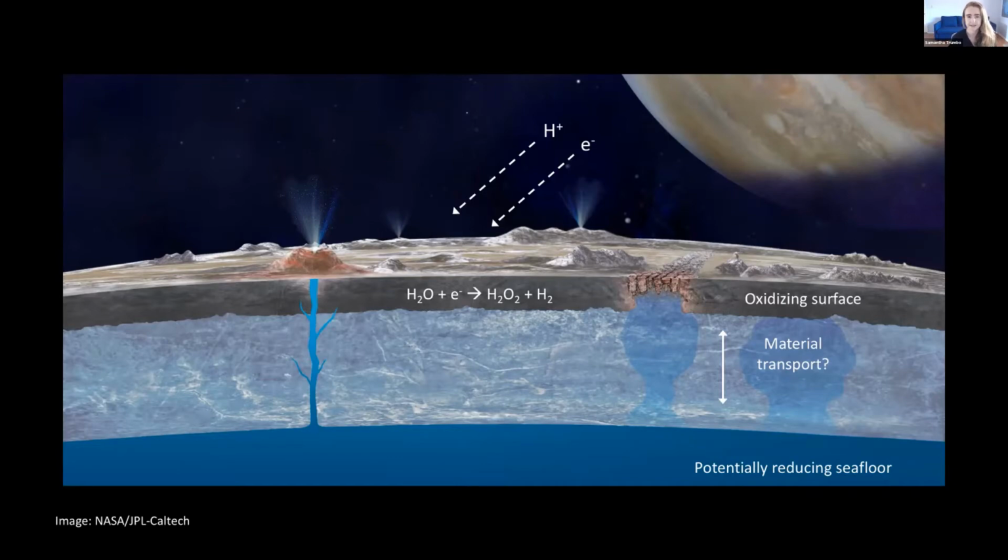It's been detected in full disk spectra via a very prominent 3.5 micron absorption band. But what we'd like to try to understand is its distribution on the surface relative to potentially active terrains, and also the factors controlling its abundance in the surface ice, because both of those things can tell us how relevant it really is to the subsurface chemistry.